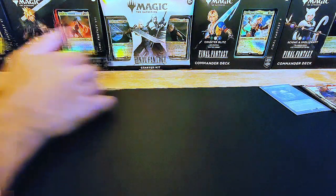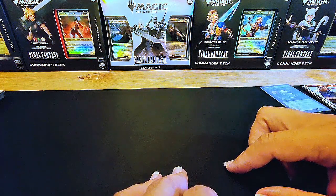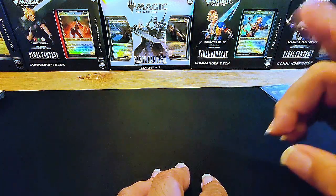Well, anyways, that was it from us. These were the pre-release cards. These are the rares and mythics that we pulled during our pre-release events. So this is it, but stay tuned. There's going to be much more.